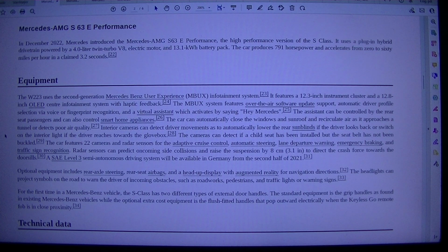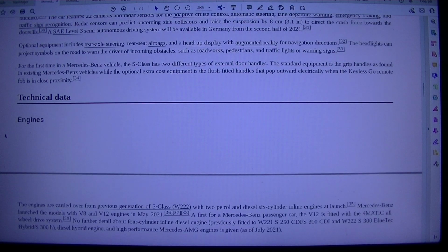Optional equipment includes rear axle steering, rear seat airbags, and a head-up display with augmented reality for navigation directions. The headlights can project symbols on the road to warn the driver of incoming obstacles, such as roadworks, pedestrians, and traffic lights or warning signs.